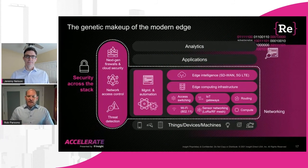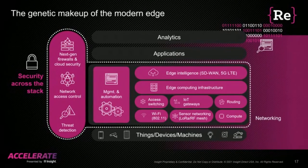It looks like this. We build a foundation, what we call the modern edge, which provides the access switching, the Wi-Fi, the IoT connectivity, the sensor network components, the routing and the compute assets at the edge to be able to provide that computing infrastructure, that intelligence that we're looking for from a network perspective. We drive it from a management and automation perspective, and ultimately secure it. And this builds a foundation for all of our things, our devices, our machines, our data to traverse to and from our applications and through our analytics engines, and ultimately to optimize how businesses operate from where they are today.